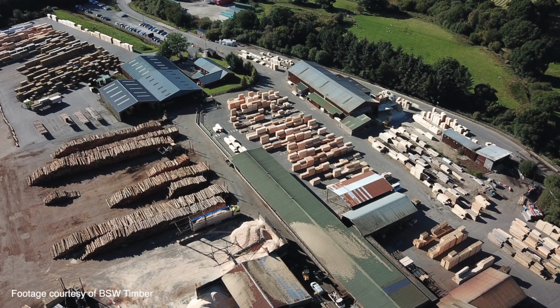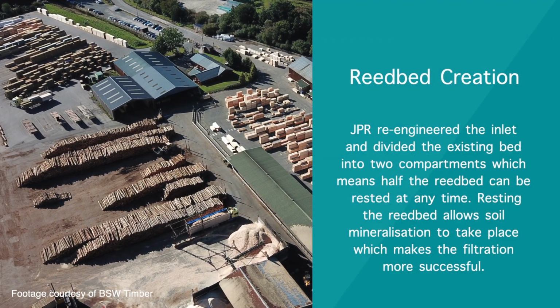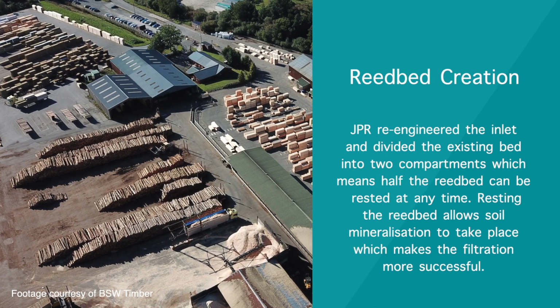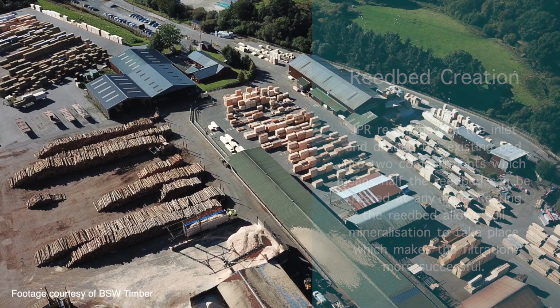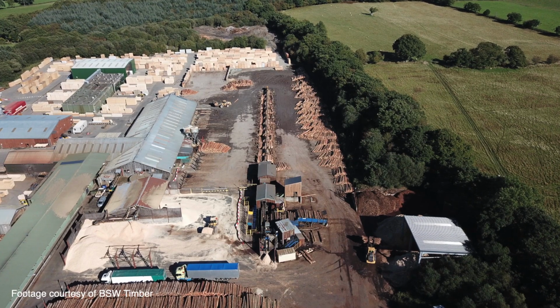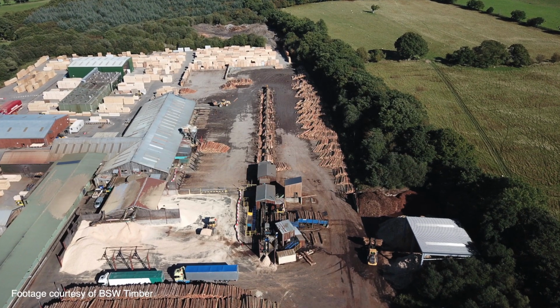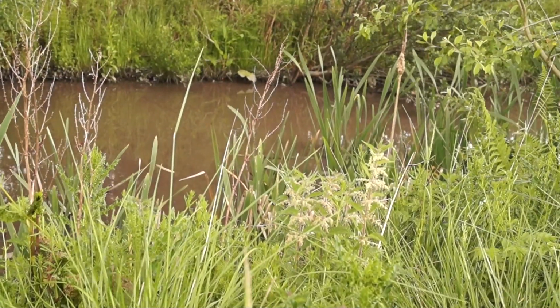We're just outside of Builth Wells at a company called BSW Timber, which is a timber yard that manufactures square timber from the round timber, larch and spruce grown in mid Wales here. The project we've been working on with BSW Timber is managing the runoff from their timber yards during rainfall. So we manage and look after their reedbed treatment area, which we refurbished about 5 years ago.